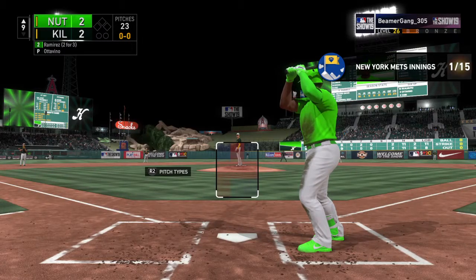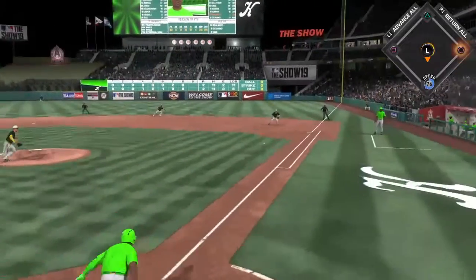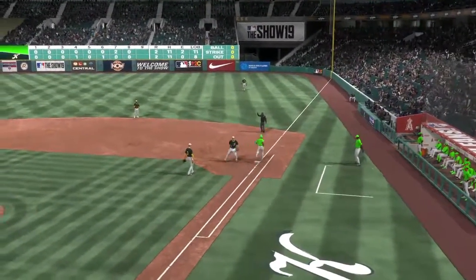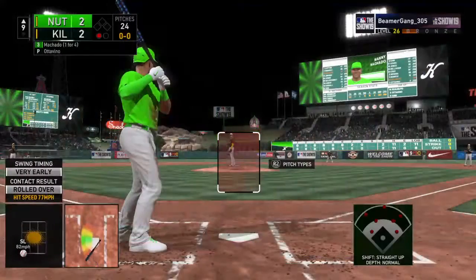Ramirez. Yeah, and he might see another free pass here. If you're going to get beat, it has to be. Oh, and it eats him up a bit. And a great job to stick with it here as he gets the first out of the inning.